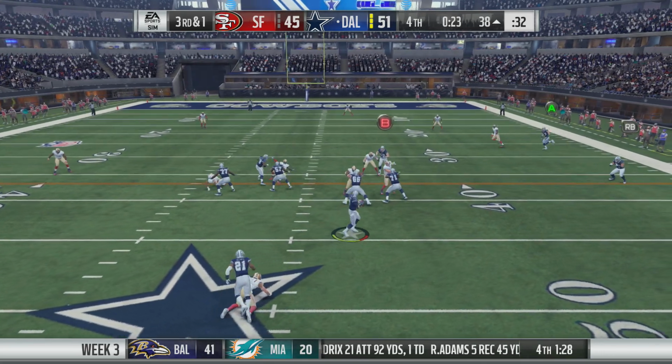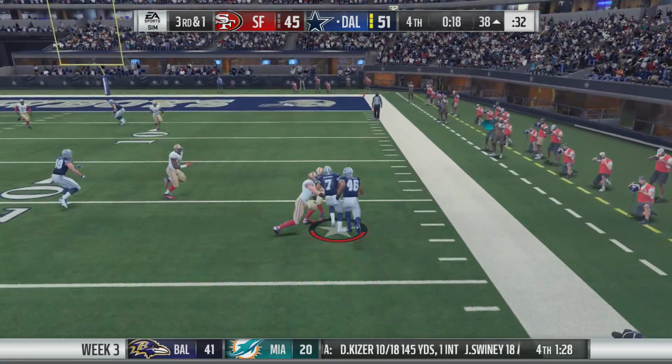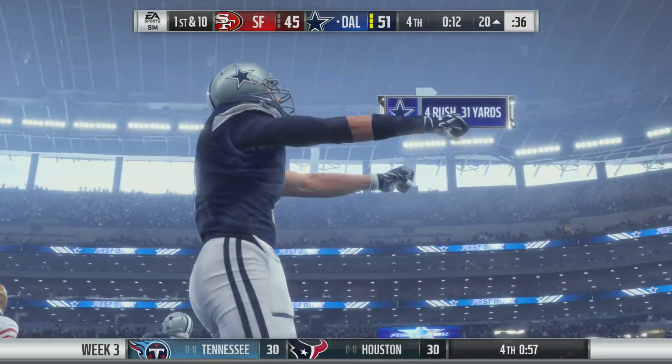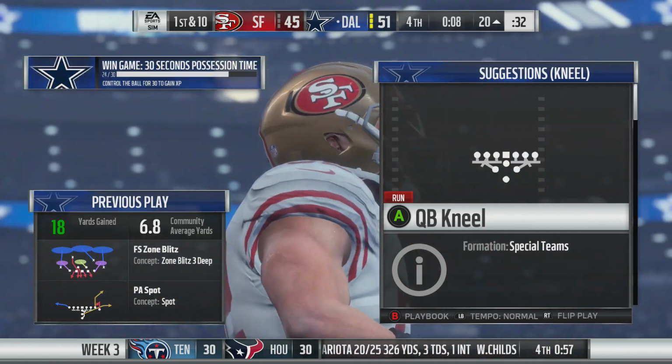Shakes off the sack. Now he steps away. He may try and run for this. And he will have the 1st before he's brought down right on the chalk of the 20. A big game there, and that should certainly be enough to put this one in the win column.